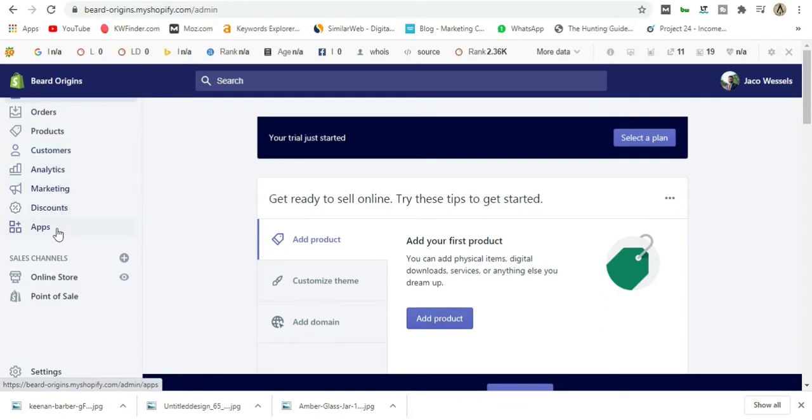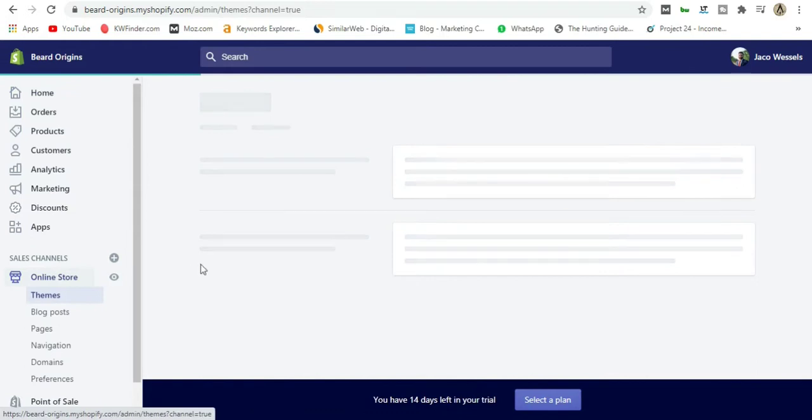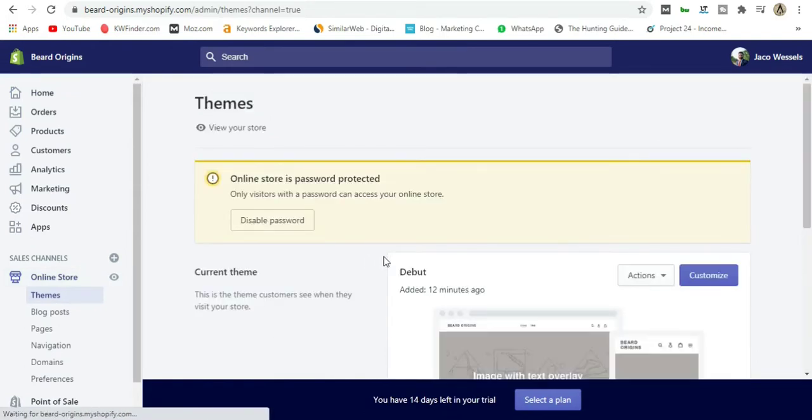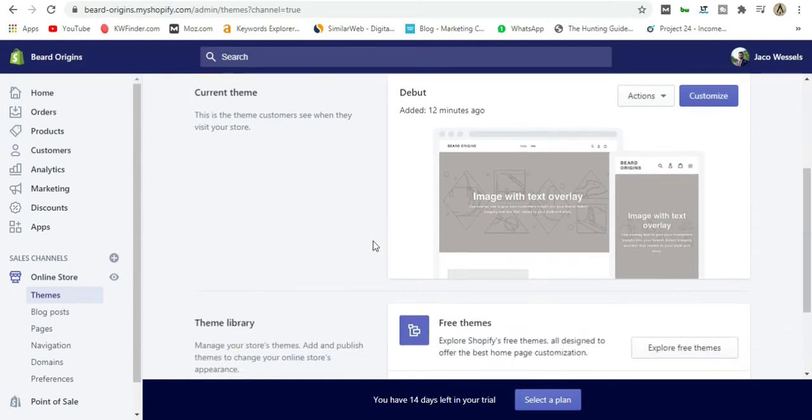You can add discounts. You can actually add apps to your store. It's literally like apps you add to your phone. It enhances or adds features to your store, which is pretty cool. And then we have this online store, and then we have point of sale. Okay, so the first thing you want to do is go to online store, so we can go ahead and pick a theme for your site. A theme is just a layout, just a template, the style and feel of your site.